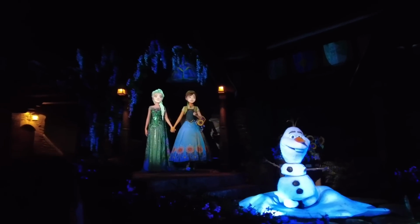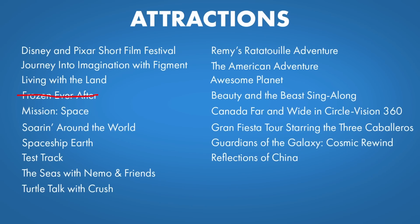Okay, so I finished up here at Frozen Ever After. Lots of fun, lots of singing. It's honestly a 15 to 17-minute wait for Frozen. A great wait. That's a great wait.